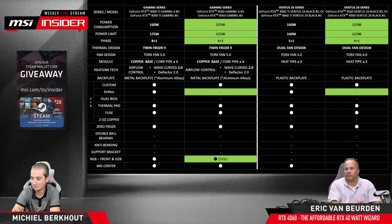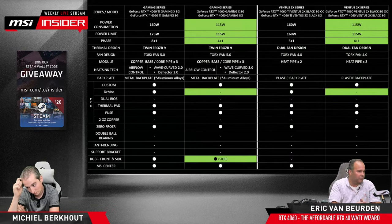Let's talk about the differences. So first, I think 3 weeks ago we talked about the RTX 4060 Ti. So first I want to compare the Gaming and the Ventus with that. The biggest differences are of course in the GPU itself. So TDP, the VRM. The number of phases, so the Ti gets a 5+1, this gets a 4+1. Why, it only needs 115 watts.